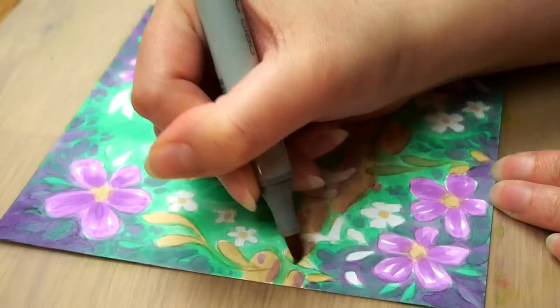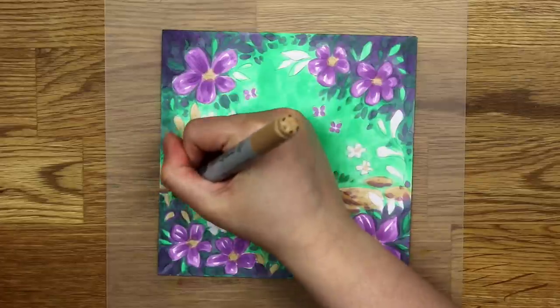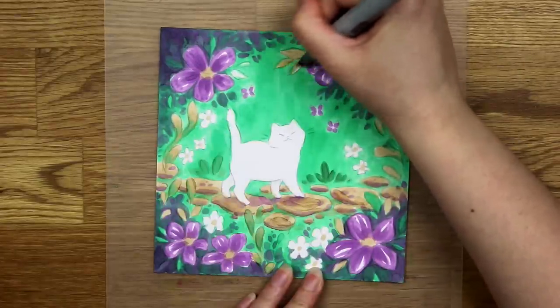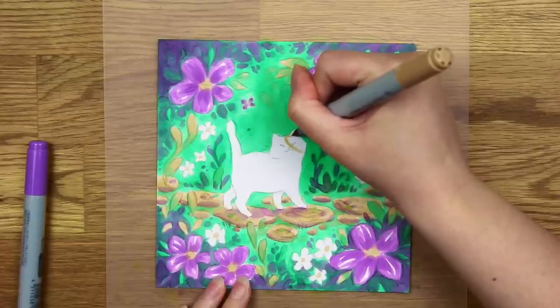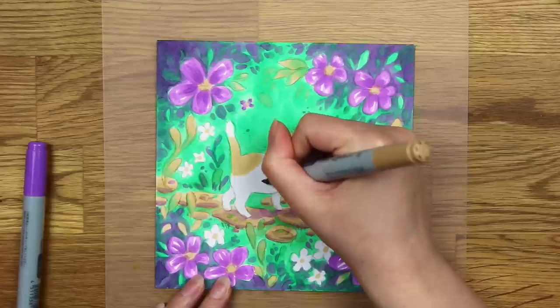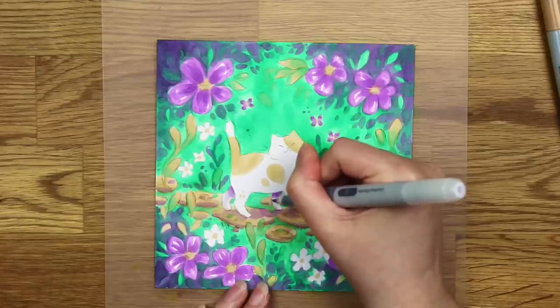My initial idea was to make the cat in this dark violet color by mixing the green and purple, but this piece already felt very busy, so I felt like it needed some more lighter areas, so I decided to keep the cat white with a few beige spots instead.